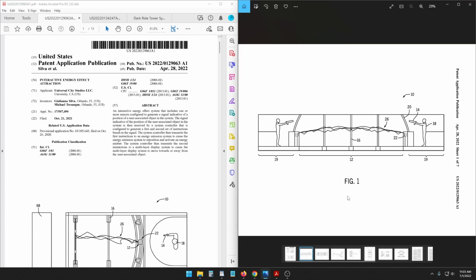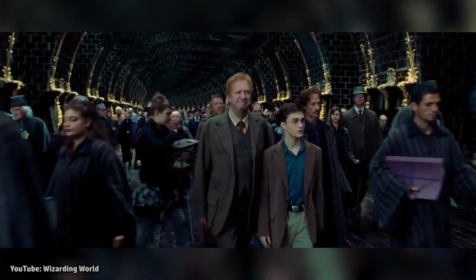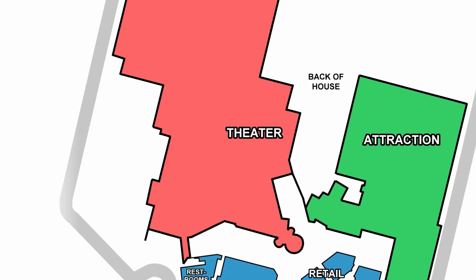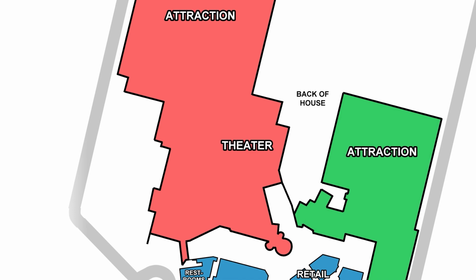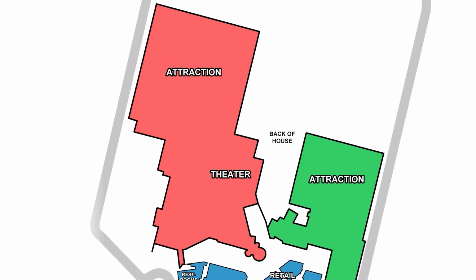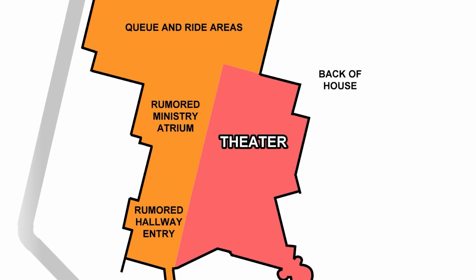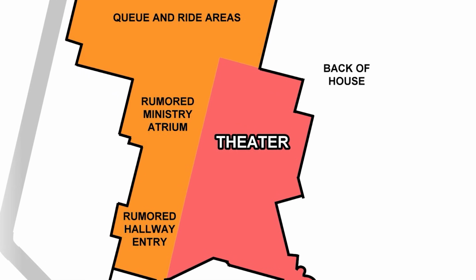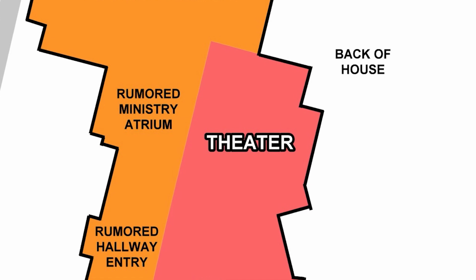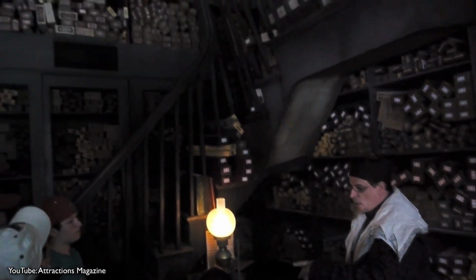And while I opened this by talking about the Ministry of Magic ride, which we believe is being built at Epic Universe, there is a theater attraction which is connected to that ride. And the theater attraction, one of the things, I'm not even sure if it's rumored or just speculated, but it's definitely something that we've talked about on the podcast, could be maybe some kind of wand battle show or interactive wand battle attraction that others get to watch.